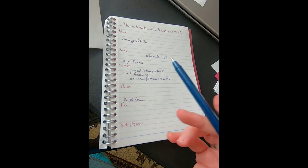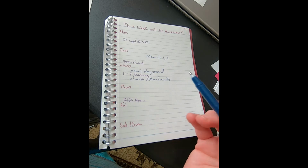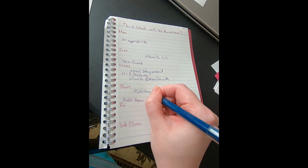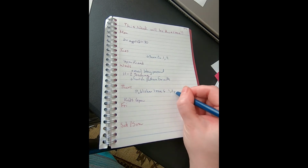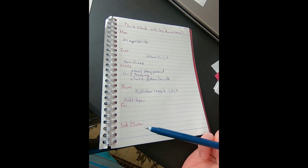Basically I just reference back to my monthly list and fill in where I think I can get things done. It doesn't mean things always happen on that day, but it's usually a pretty good plan that I'm able to stick to. Let's do some publisher issue 6 patterns on Tuesday. So maybe I'll aim to get 3 of the patterns done out of the 4. And this is basically how I set up my weekly plan.